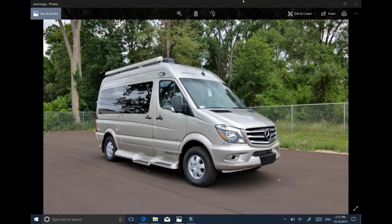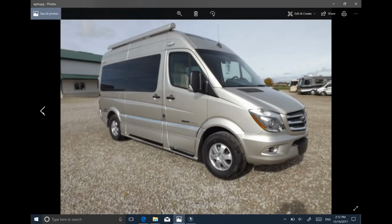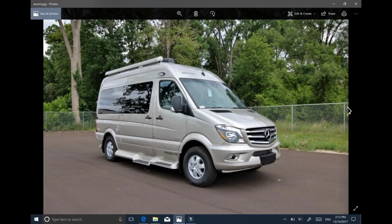From the exterior, stylistically, if you look at the Ascent and the SS Agile from Roadtrek, they're very similar. So here's a picture of the Ascent. You can see it's on the short Sprinter from Mercedes. And this is the same unit from Roadtrek. I tried to find them in the same color. This is the champagne color. Very minor differences. They both have the awning on the passenger side, the tinted windows, the porch light.